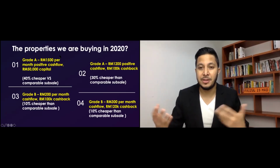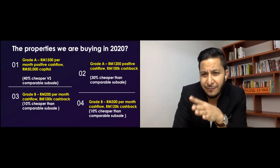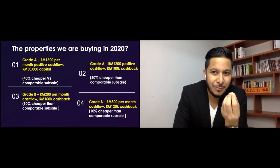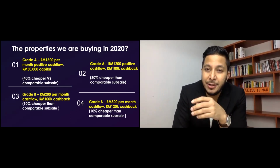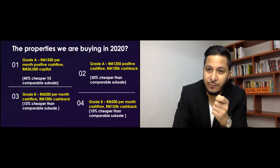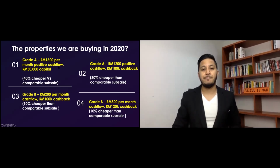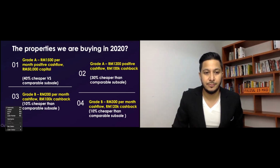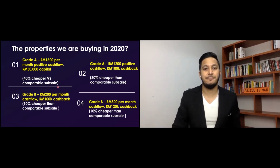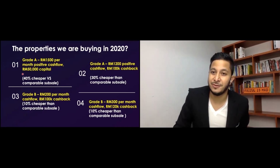Right, so these are basically properties that we are buying as of today. And just to give you a sense, can you actually find new property at a price point which is about the same or even cheaper compared to sub-sale? And the reality here is that you can find these properties if you look hard enough, right? So, for example, let me put my laser pointer up, right?